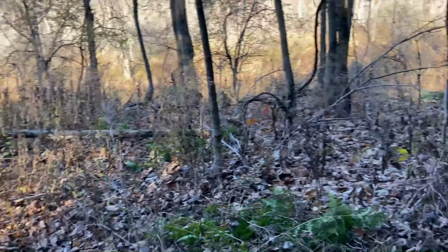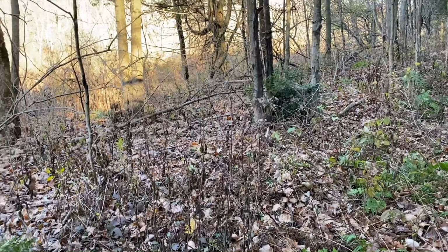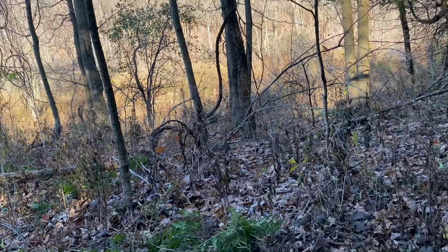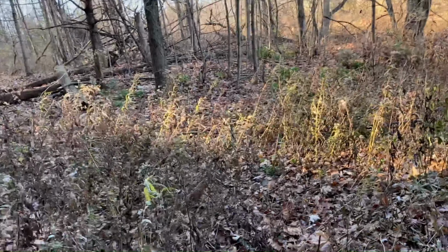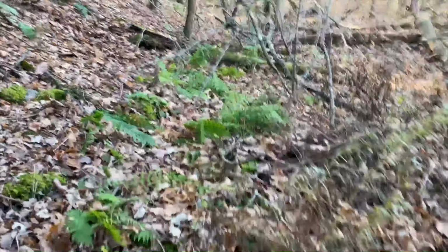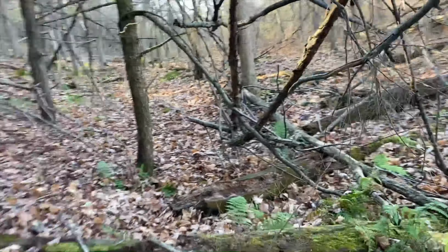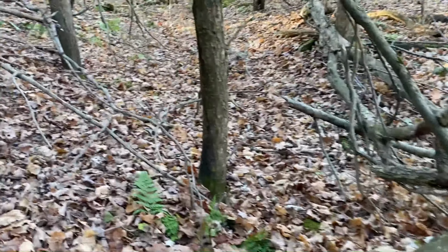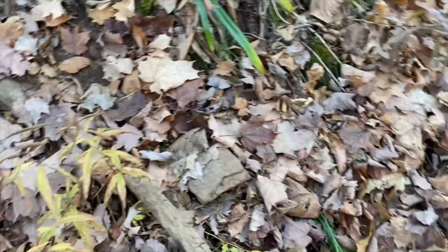I got one in just above river level, because that river right over there fluctuates significantly with the rain that we get in the fall. So it doesn't take much to get it to rise up. I put it on the high side where I won't have to worry about it getting washed away. And then there's some good beaver sign down there too. Found this beaver stick, little fancy walking stick, not very sturdy.